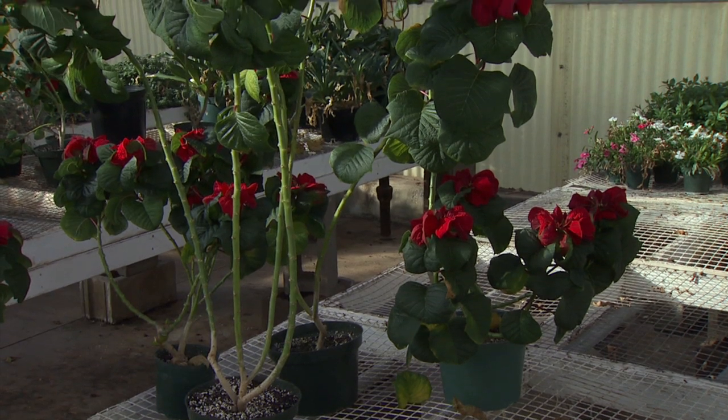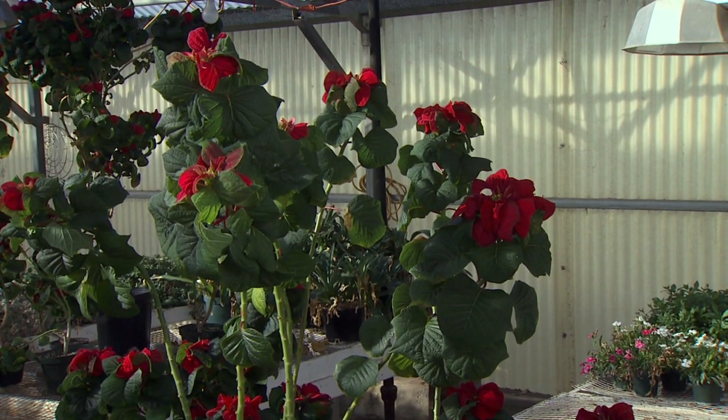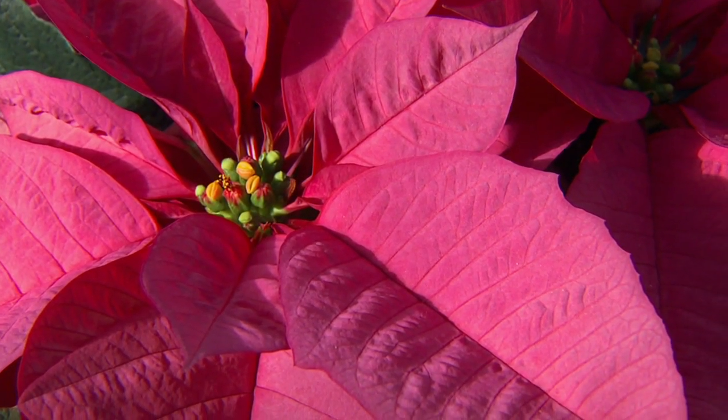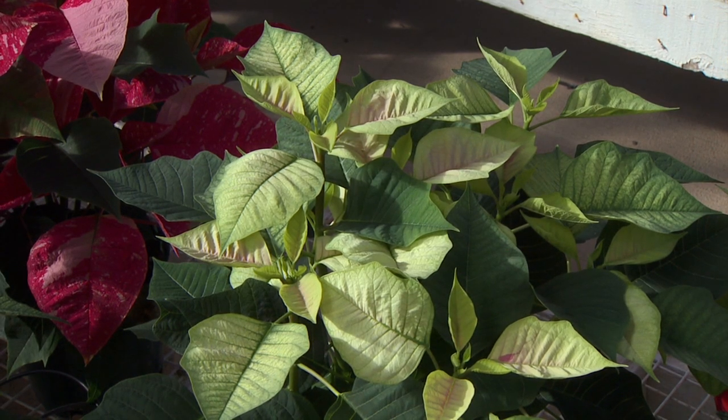Right, right. So from about the 1960s, the reds are probably the most popular cultivar. Probably 90% of the sales are in the reds. But about the 1990s, you started seeing new colors coming out, other than just the reds. And I've got some of those in another greenhouse if you want to look at those. Absolutely. Let's see what you have. All right.